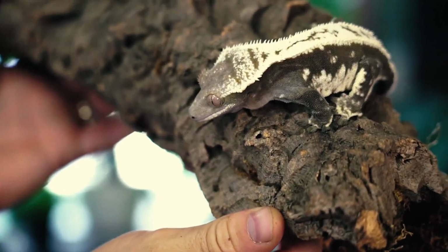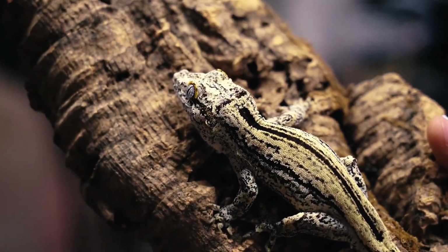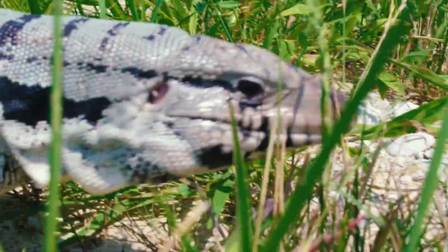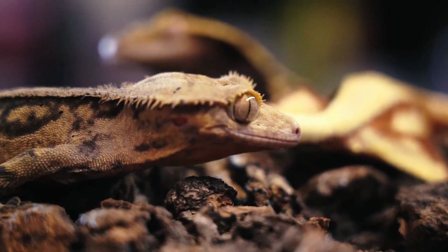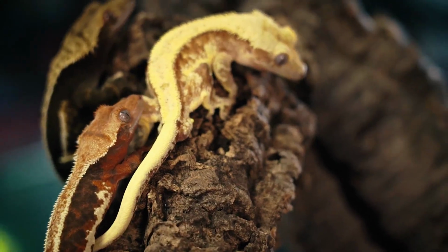A few things that we specialize in are the crested geckos, one of our favorites. We also do the gargoyle, the lychees, and also the tegus. One of our favorite lines, as you can see, is our lily white lines. We've got some really awesome different variations that we've come up with, different outcrosses. We really like pushing the reds and the oranges and yellows.